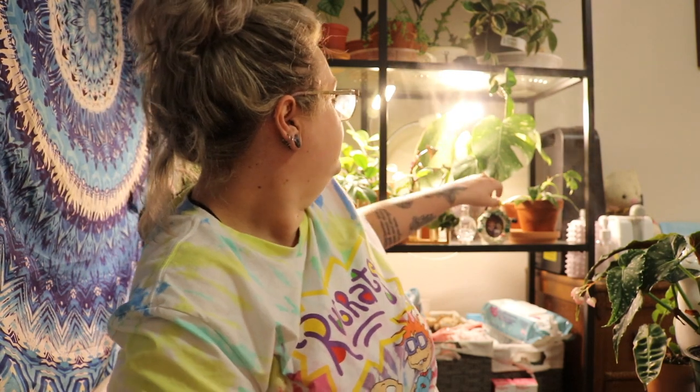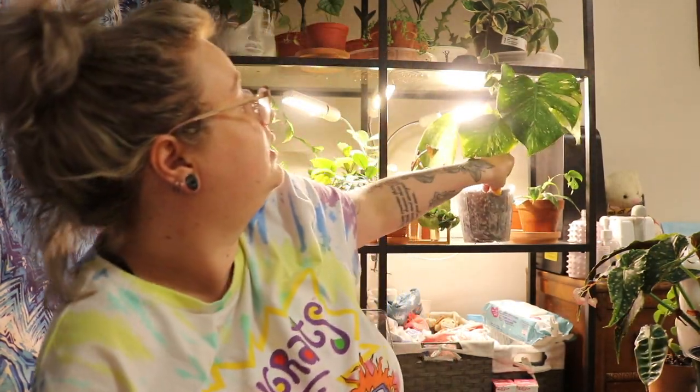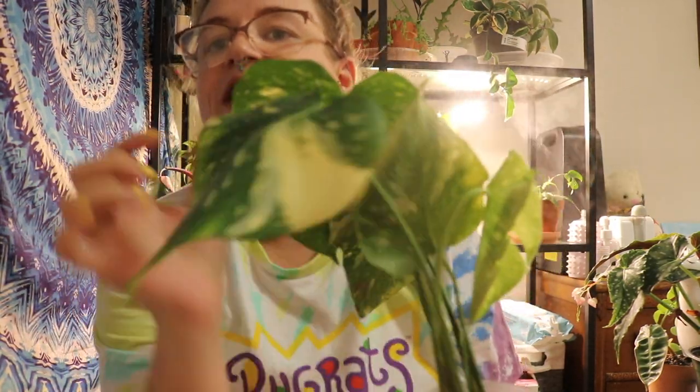The last guy I have to show you guys from this local seller is actually right back here. You can't see him very well. I just have to move some stuff on my shelf. You can't see him very well because of the lights, but it is actually what I put the post out for. I was searching for a Monstera Thai constellation. Look at that leaf. Look at that leaf.